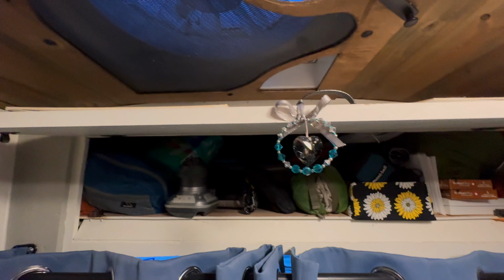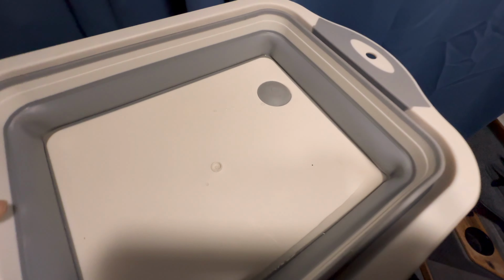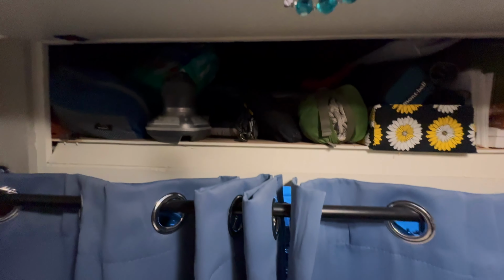Well, I got up at 4 o'clock this morning because it was hailing, and I stuck this little tub under my cabinet because I still haven't gotten up on the roof to seal the leak that I still have. And I got about this much water, and it's been raining pretty much nonstop since 4 a.m., so that's not a bad leak. I just need to make myself get on the roof when it's dry and put some more silicone up there.